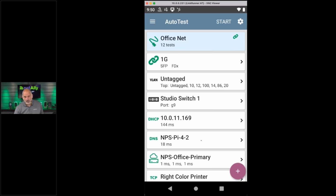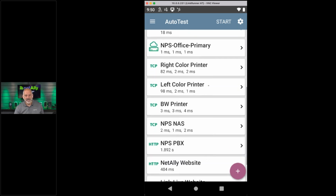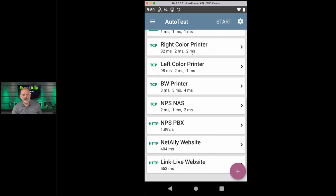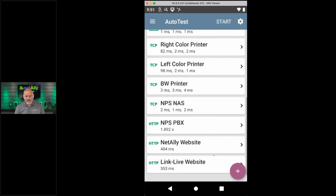In this case, what I wanted to show you was that for each one of these tests, we can set up an unlimited number of test targets. So in this case, what I've done is I've set up a test to test both of the color printers I have here on my network, my black and white printer, my network attached storage, my PBX, the NetAlly website, Link Live. Now, when I go to set up these test targets, I can see that, for example, with my NAS, I'm connecting to port 445 of that NAS. So we can come in and set those up.